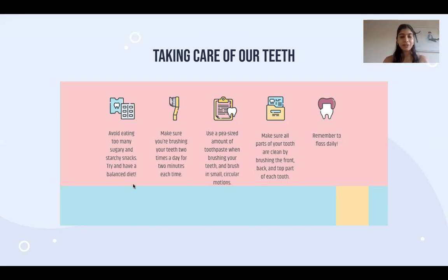This goes back to having a good diet. This benefits our teeth as well. Sugary foods can be really acidic for our teeth, and again, that breaks down the enamel. Second, make sure you're brushing your teeth 2 times a day for 2 minutes each time. This is to get rid of that plaque bacteria.